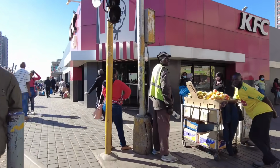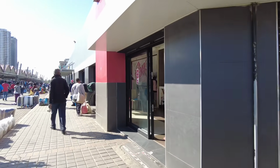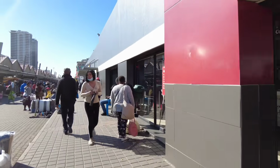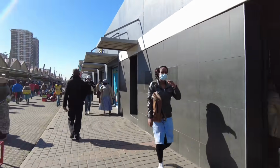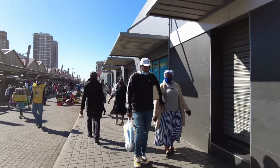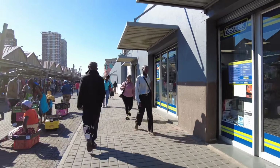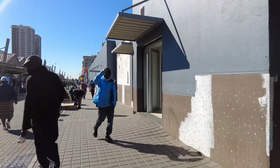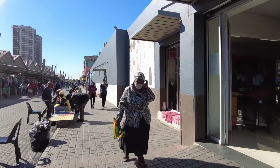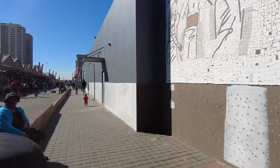Okay, more KFC, right. You're just going to continue walking straight. Okay, guys, walk straight. Just continue walking straight. Now, while you're marching like the soldier that you are, you will see a shop called Fast Track. I don't know if this will still be there in 3 or 4 years. I'm not trying to be shady, but I'm just saying, I don't know how long they will last. Okay, let me stop being shady. Let's remember this area with the gray wall and with the brown and white painting at the bottom.